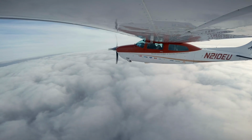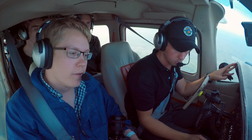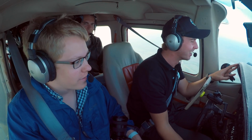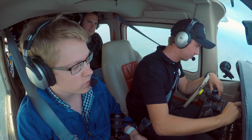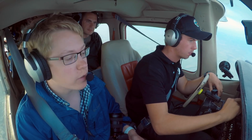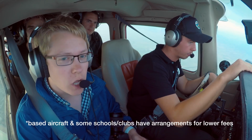Left 075 circuit. Okay, so I feel like I need to talk a little bit about all the negatives of flying in the UK. I'll mention some of the positives. The landing fees are holy crap. £38 per landing. That's about $50. So imagine if you were trying to do flight training here, and in a 1-hour flight you wanted to do 10 takeoffs and landings. Well, that would be about $500.